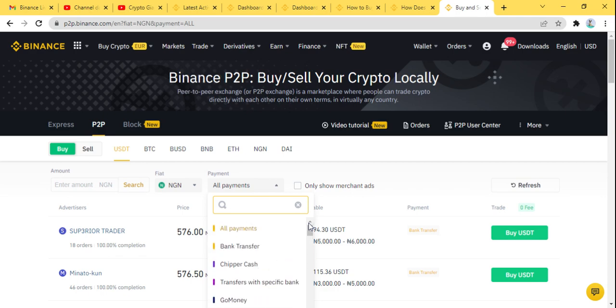Now, one of the benefits of the Binance P2P is that it gives you the opportunity to bypass the cryptocurrency ban that is currently placed by the CBN in the country. Another tip is that whenever you're trading on the Binance P2P, you should not use any crypto related terms, as your account might be flagged. So these are some of the basic tips. We're going to select bank transfer.